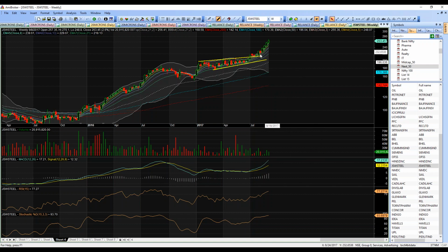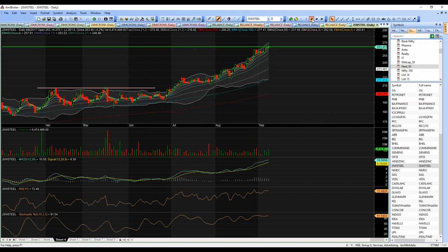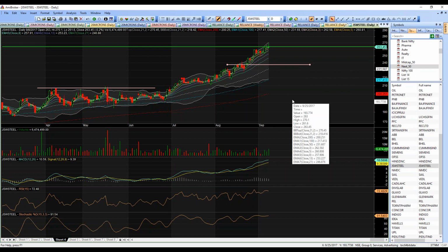There's no weekly correction. Also, I would wait for correction to happen. We're now getting some shooting stars, small ones. I would say if and when it comes to this level, that's 235, that is when I would perhaps want to look at buying it. Right now, maybe it's probably already run up, right?